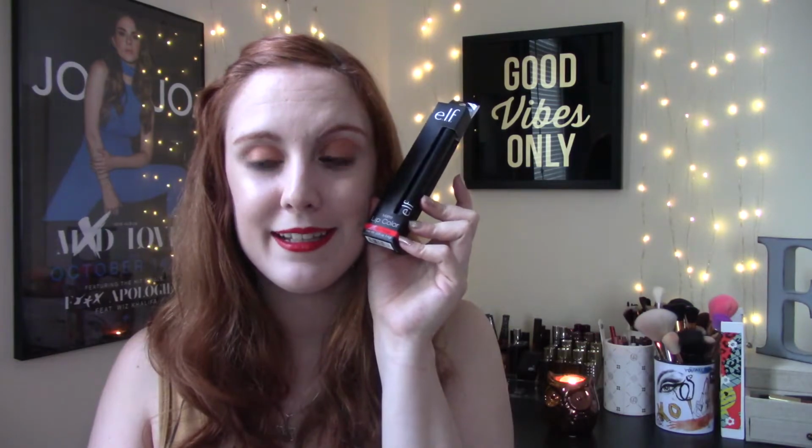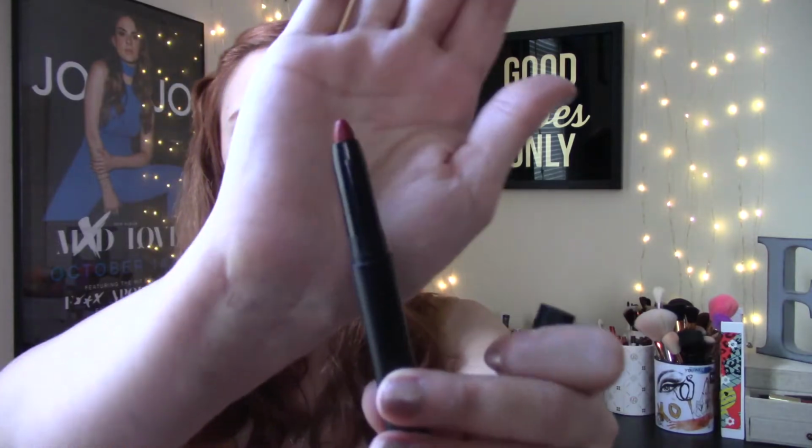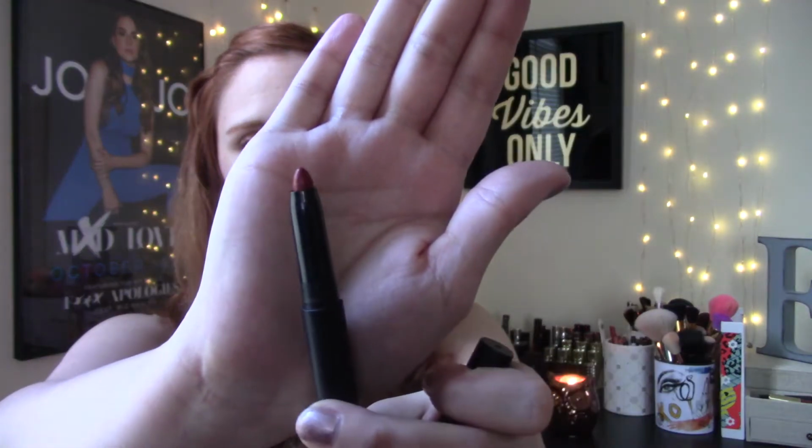And then moving on to lip products, I did get quite a few. The first one is actually what I'm wearing today. It's one of their lip color crayons, and this is in Rowdy Rouge. And as you can tell, it's a bright red, so that shouldn't surprise anybody. But I can never quite decide if I like this formula or not. I do like how it applies because it is pointed, so that makes it super easy to apply, so I really like that about it. And I like this shade. It's definitely my kind of shade.